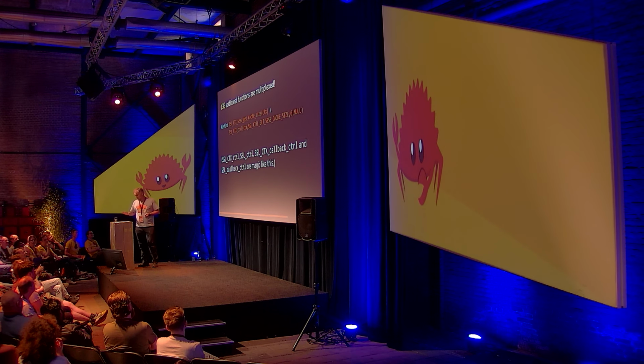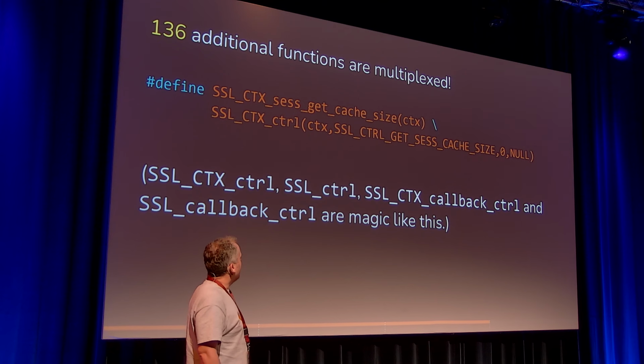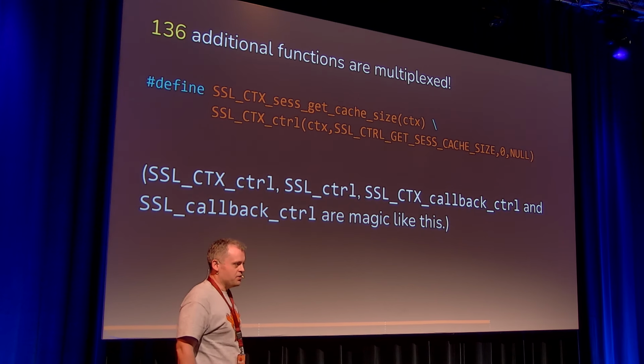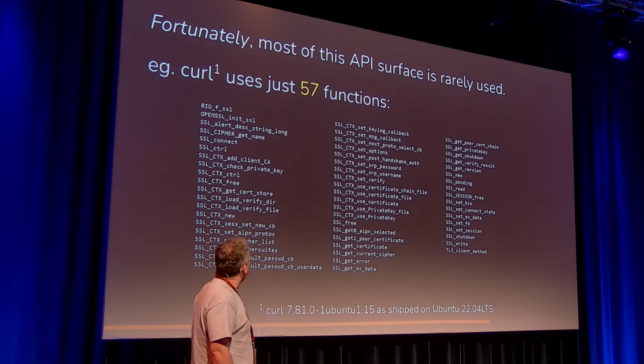There's more, right? Because that's not all the functions that people might call. And again, I'm going to apologize for showing you some C preprocessor. If you don't know C preprocessor, this is a function which looks like a function but isn't. It gets replaced by the C preprocessor to this expression, which calls a different function with a bunch of fixed and variable arguments. And there's 136 of those. So there's like hundreds and hundreds and hundreds of things that we need to write.